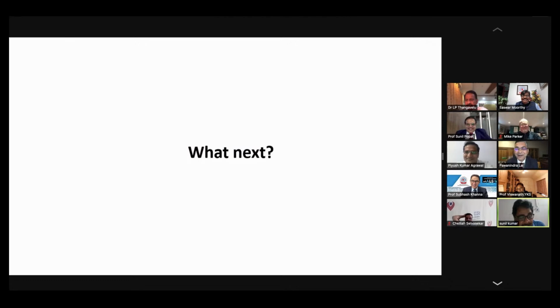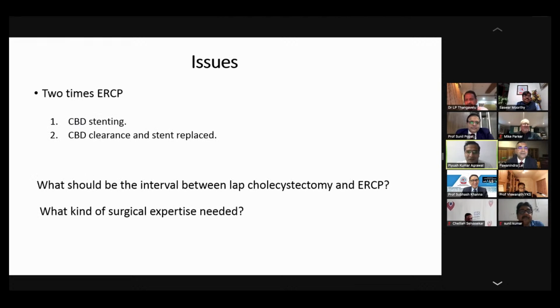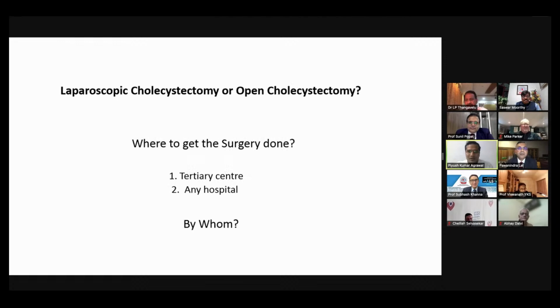All right. Okay, Piyush, now unravel this further story of this patient. Sir has clearly said that this lady has undergone two ERCPs and we should anticipate difficulty. So some kind of surgical expertise is needed in this case. So the question arises where she should get the surgery done and by whom. So what is the panel's view?